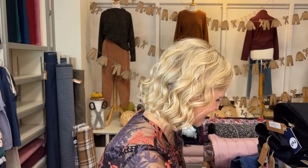It is a little bit brushed, but I would probably say it's not quite as brushed as that other one. But it does still feel really lovely and soft. And again, I think it would make really gorgeous PJs. So maybe if you wanted to make simple PJ bottoms, but then a little t-shirt top or something to go with it, I think that would make a nice little set.